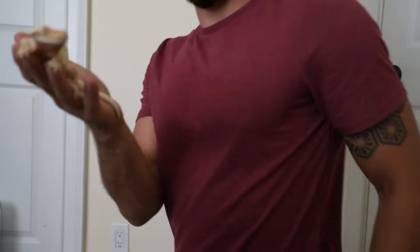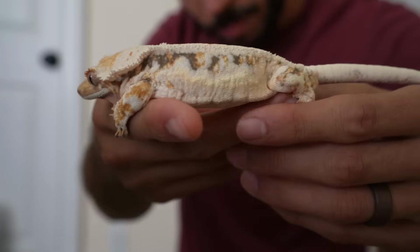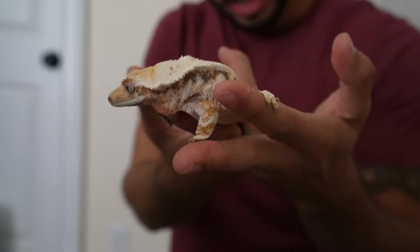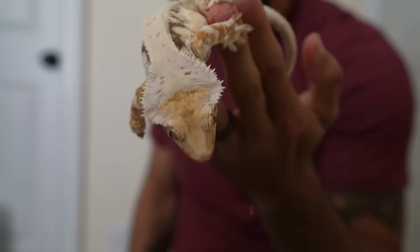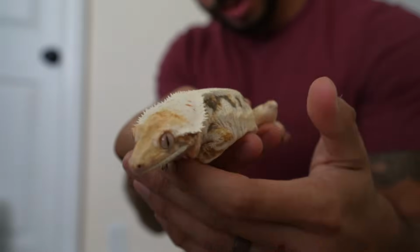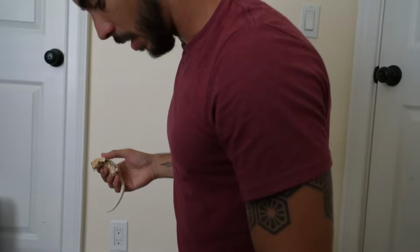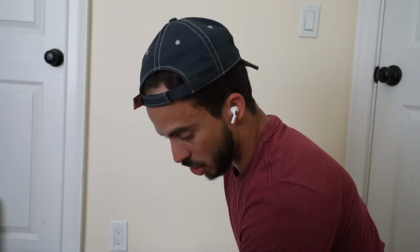Next gecko is this one. She entered for the lily white category. Nice thick girl, also has a big wide head, great patterning, like an extreme harlequin lily white. Beautiful female here, and you could tell these geckos are well fed. Look at the thickness of that tail on this gecko. Great structure. And make sure you guys check out all these guys, all these breeders, Juliana's Geckos, HKD Geckos, Greeks Geckos, and Eyelash Exotics.